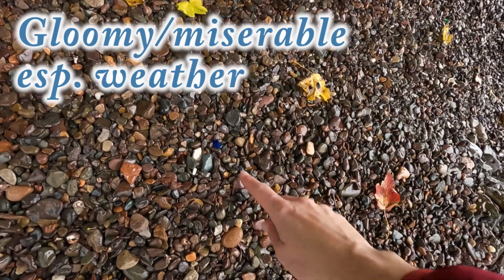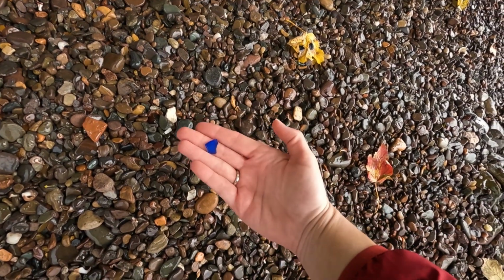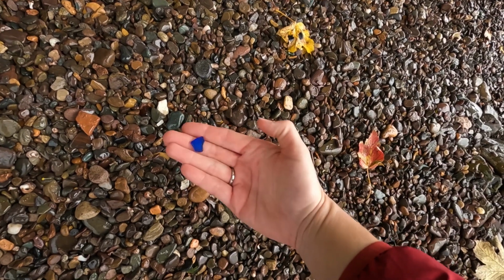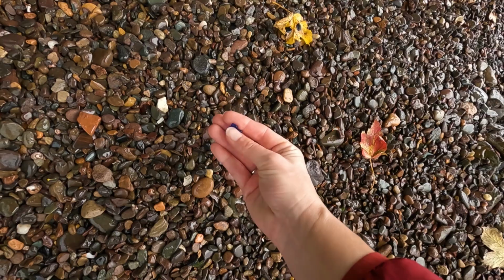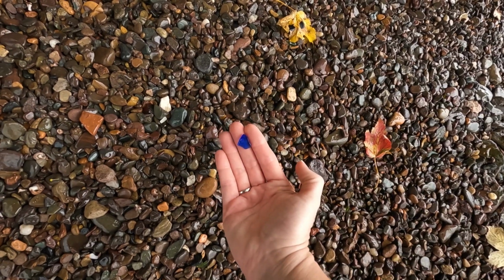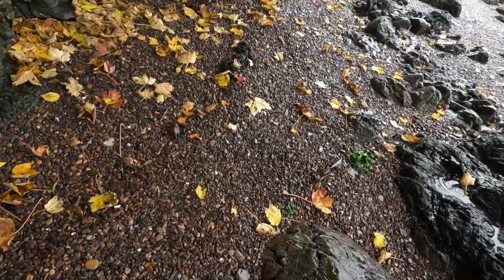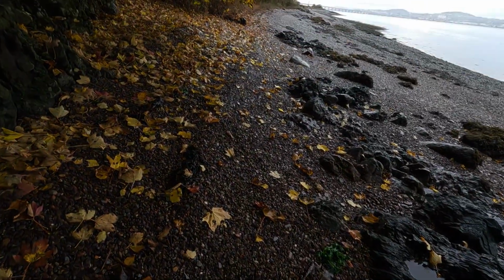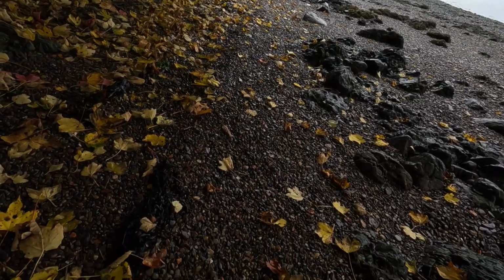There's a blue piece there, look. Oh, nice. That's not the same shade as the other blue piece that I found. So that's definitely not going to make a pair of earrings unless I find another 2 pieces. Nice piece though. Okay, I'm a little bit sheltered here, but it is very cold and sort of damp and rainy.